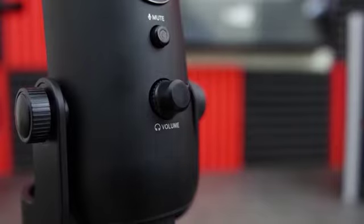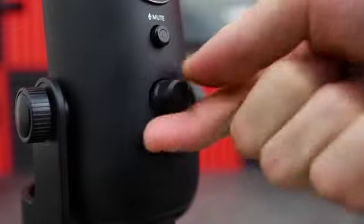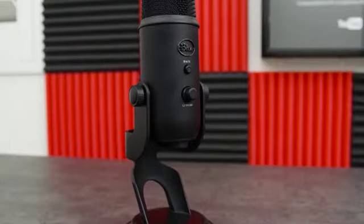The Yeti has a volume knob in the front for the headphones, as well as a button to mute the microphone. On the back is where you will find the knob for the gain, which will increase the volume of the microphone input, and below that is the pattern selection. You can basically set which direction for the microphone to pick up noise from. Here's what it sounds like. So the audio is very clear, however it does pick up some background noise, so keep that in mind if you are streaming in a very loud environment.